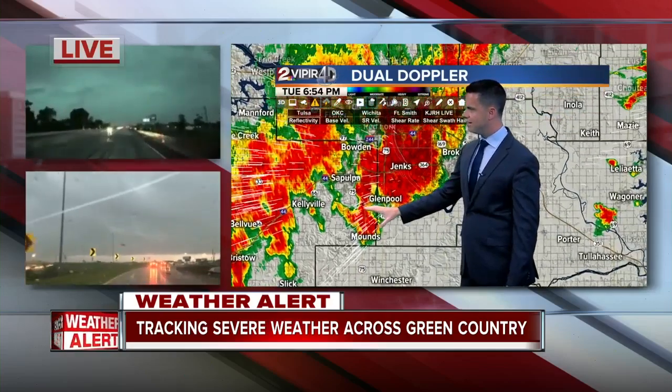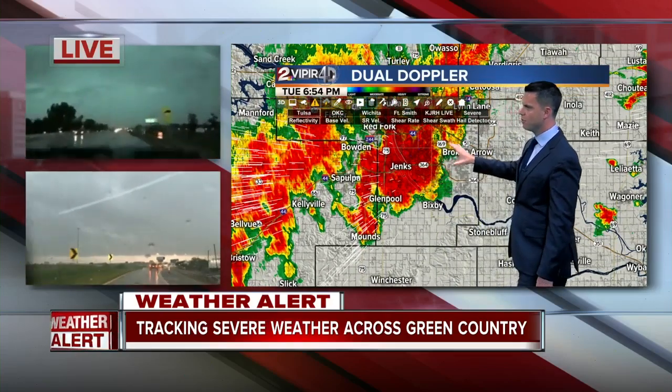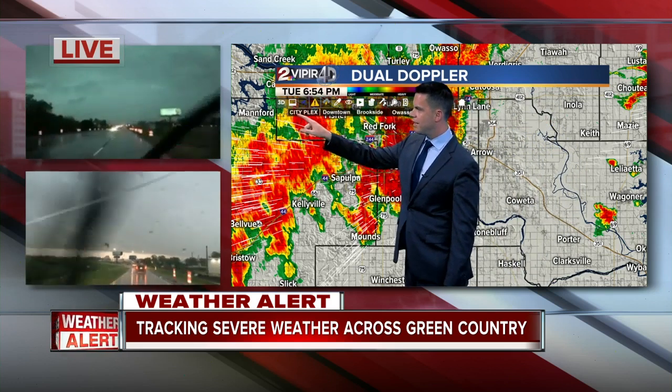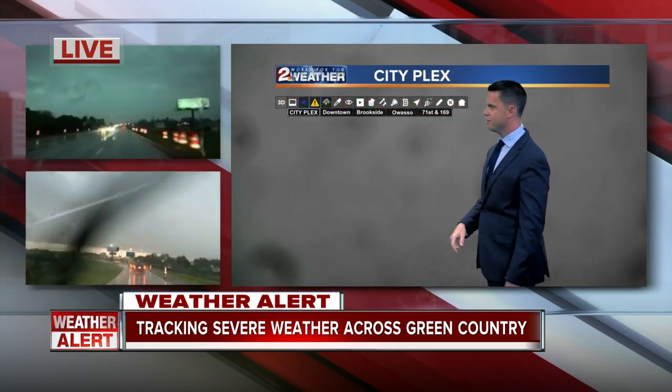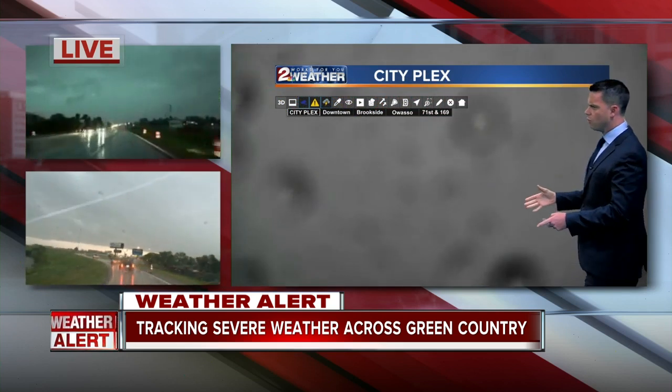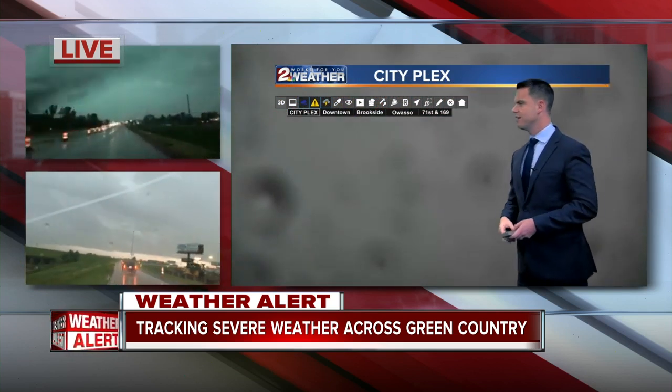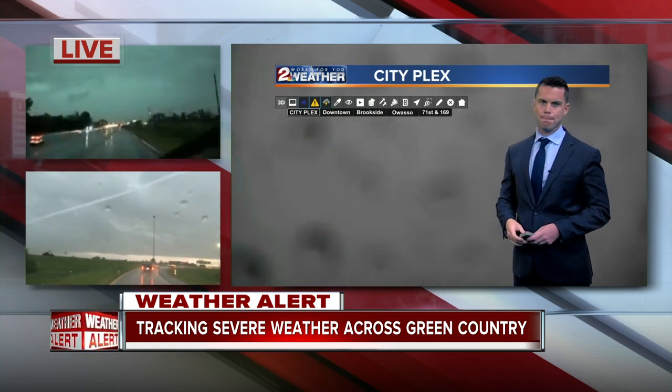That's the way we like it, and hopefully that stays that way as it continues to move across the metro region, producing very heavy rainfall as well, and we could be dealing with some flash flooding issues. As you can see, the very heavy rain core is moving across southern portions of Tulsa County. Mark, you're near the Bixby area. Tell us what you're seeing with that storm right now.